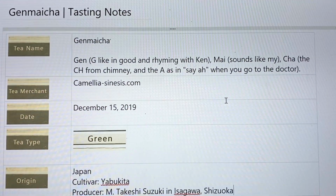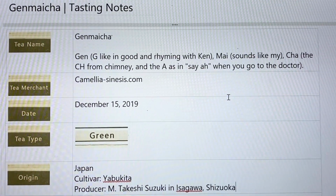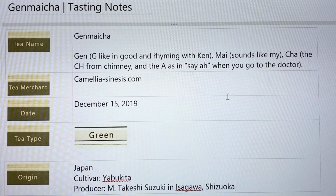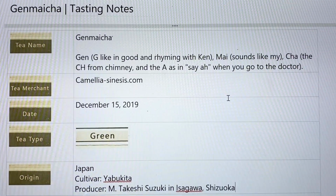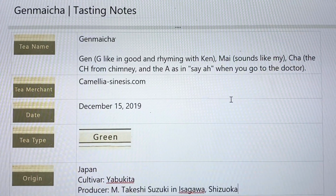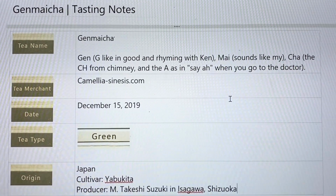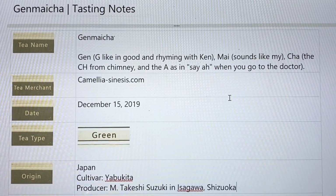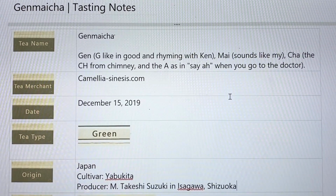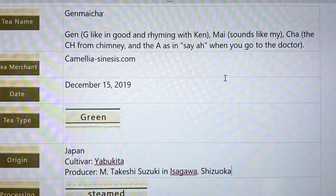So I've been pronouncing this wrong all along. I'm trying to get better at looking up how you pronounce the names before I do the videos, and I found this helpful tidbit. It's a hard G, like Ken, so Gen, and then M-A-I sounds like my, and then cha, so Genmaicha. Genmaicha. I was saying it wrong.